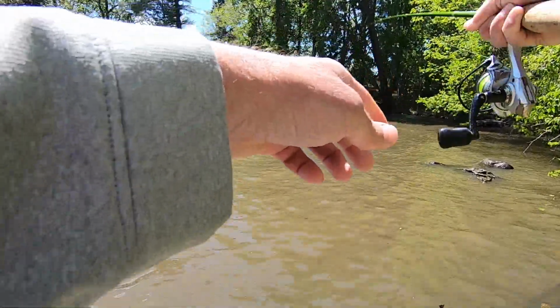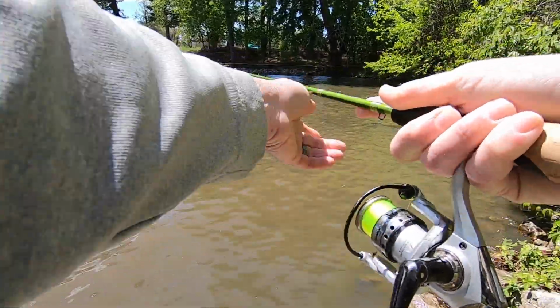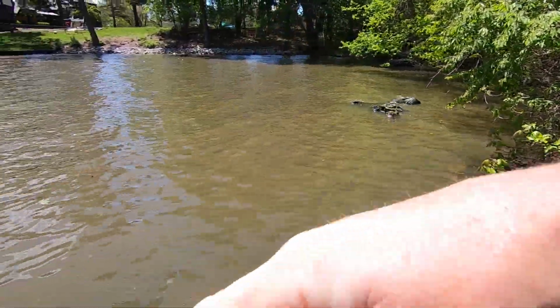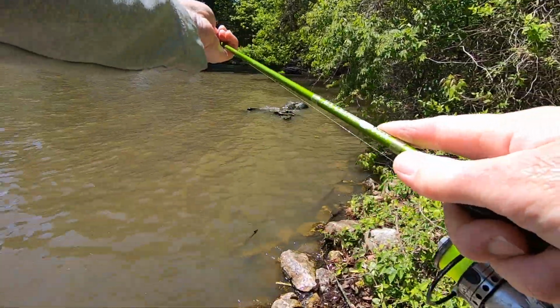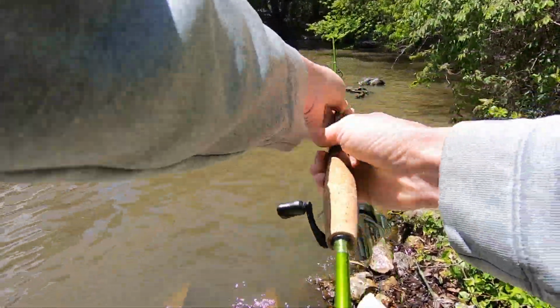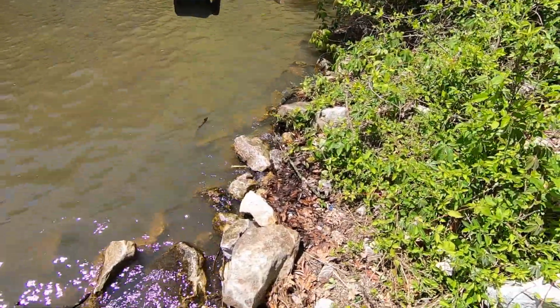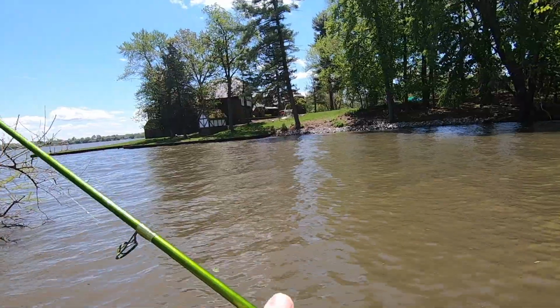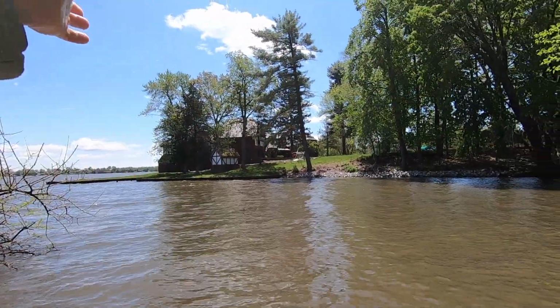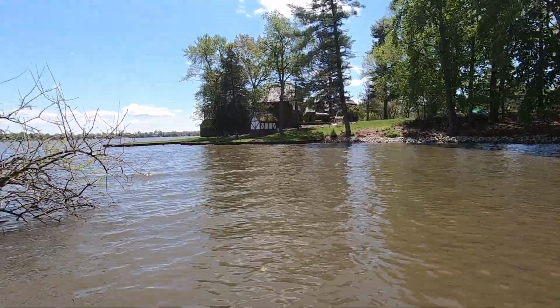Threw right in that tree. Ain't getting that back. I wanted to put it right underneath that tree, not in it. And may as well break off. Oh, it's been a rough day, folks. Rough day. Rough day.